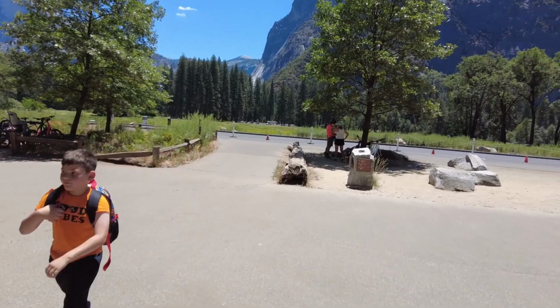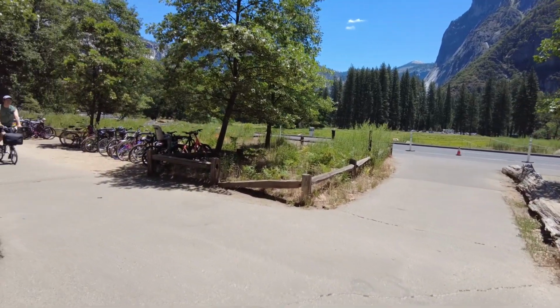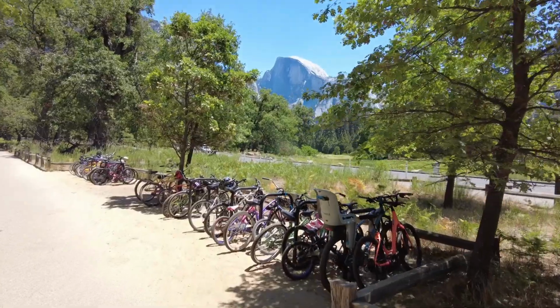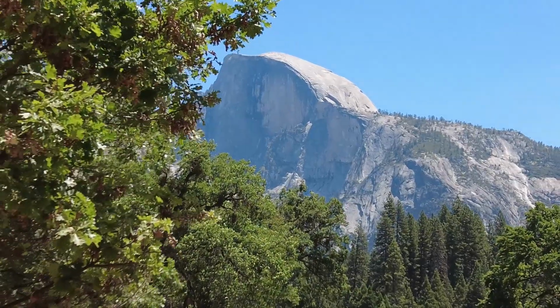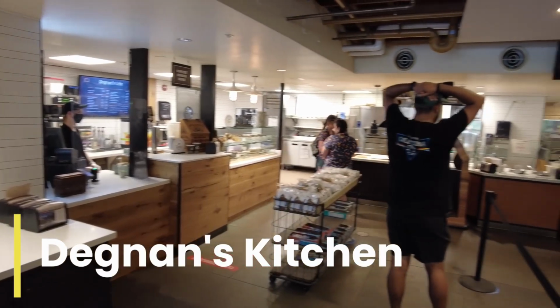So the real cool thing about coming here to the lower falls is if you head over and look to the other side of the road, you'll see Half Dome, a really great view of Half Dome. After the hike, we headed over to Degnan's Kitchen.